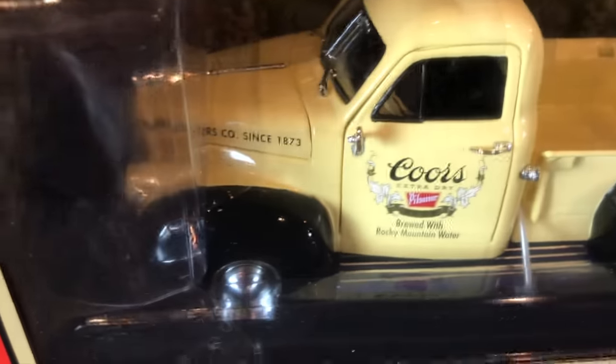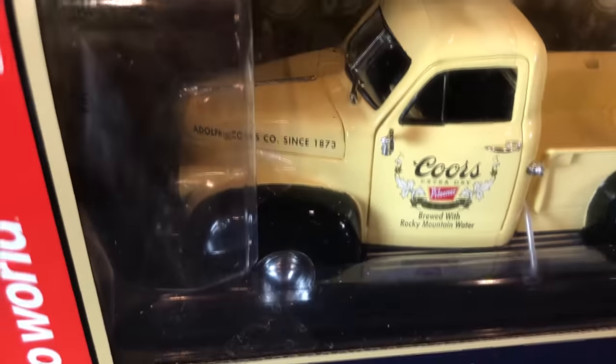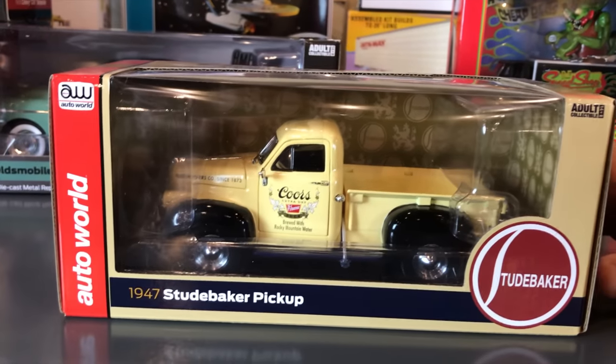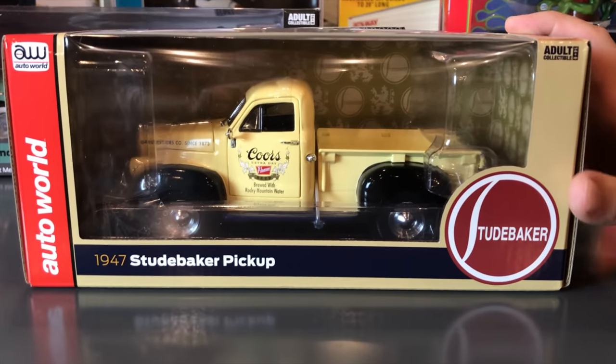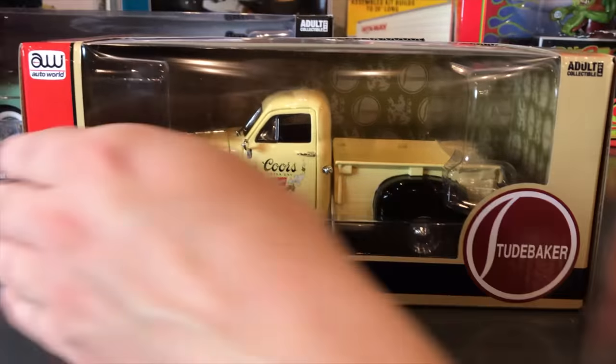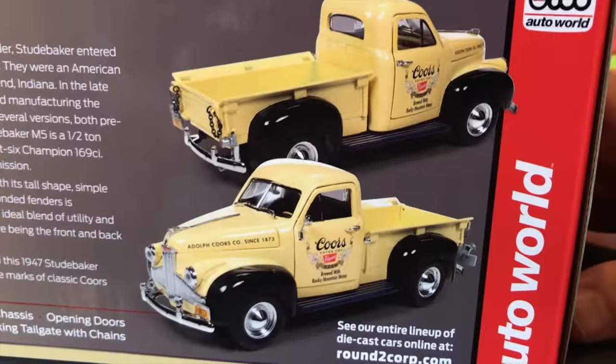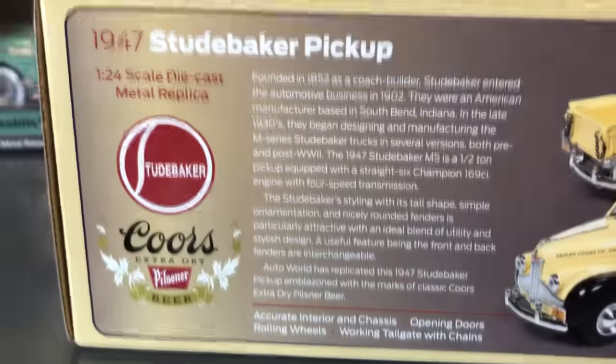As most of you guys know, we are from South Bend here, so we love our Studebakers. It's got a lot of great history, and the Coors history goes perfectly with this one, so it's a super fun release. And there's a look on the back at a little more information about this Coors release and the Studebaker truck.